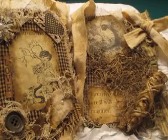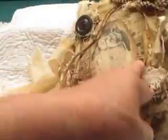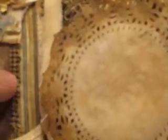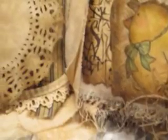So let me start at the front and give you a quick close-up. The big bunny. Love the big bunnies. And let's see, let me peep under here. There's another little girl back there. Love these girls. So glad I found those. And according to Pinterest, they were free printables, royalty free.